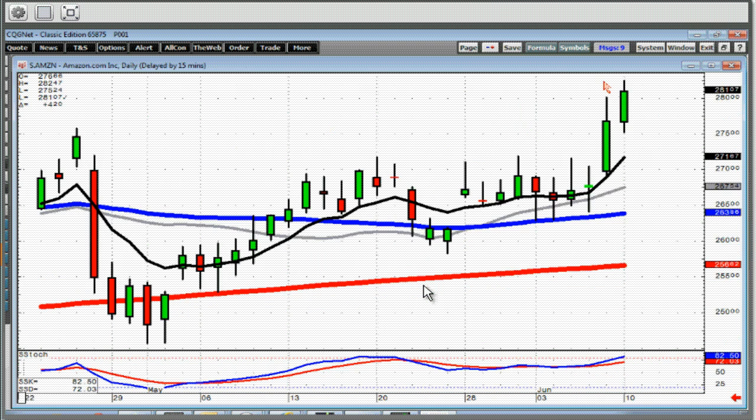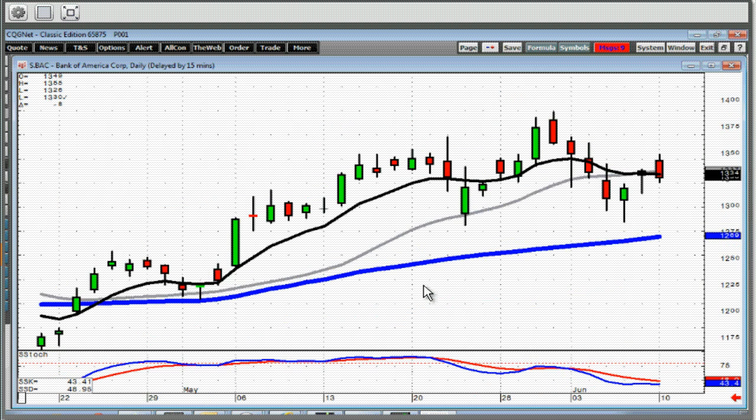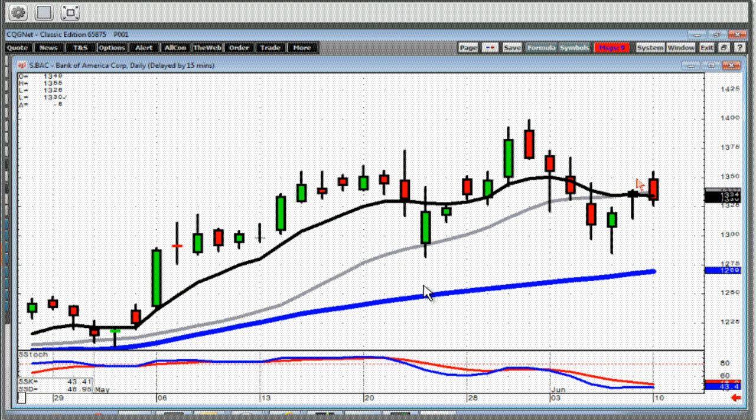Amazon had some nice chart action here, breaking out through this level. Notice how your indecision here, and then doji gap up tells you which way they're going to take it. And Bank of America is kind of going sideways. And right now, long term, you hang on to Bank of America because it's got an upward chart. As a trader, I'd be trading someplace else right now.